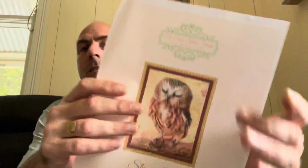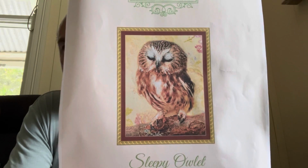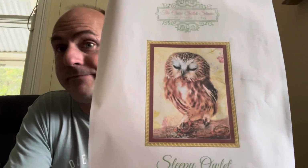Next one was a mystery set through the Cross Stitch Studio. Sorry about the noise. Now this one, they ended up releasing the whole chart because there was an issue with it. And it's called Sleepy Owlet. So that's what it will look like at the end. Now this was their stitch along, which I joined, and my target was to get 12 pages done by the end of the year.